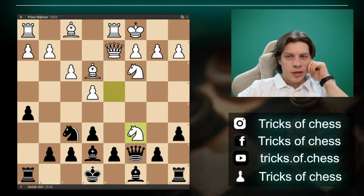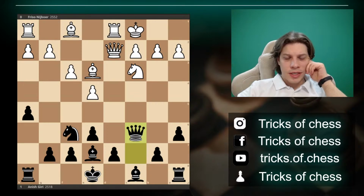Well, actually, all lines are playable. Well, queen c6 doesn't look good here. Queen c6, e5, and the knight is in trouble. It has to move to g8 or h7. No, queen c6 is a mistake, but b takes c6 and d takes c6 are all playable.